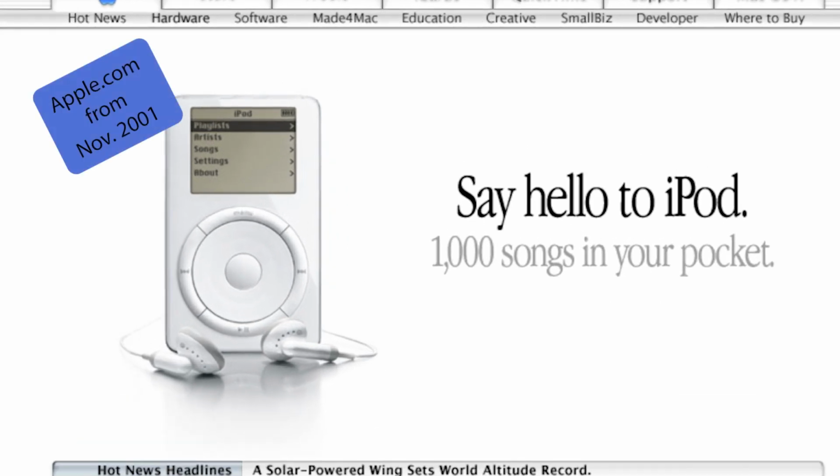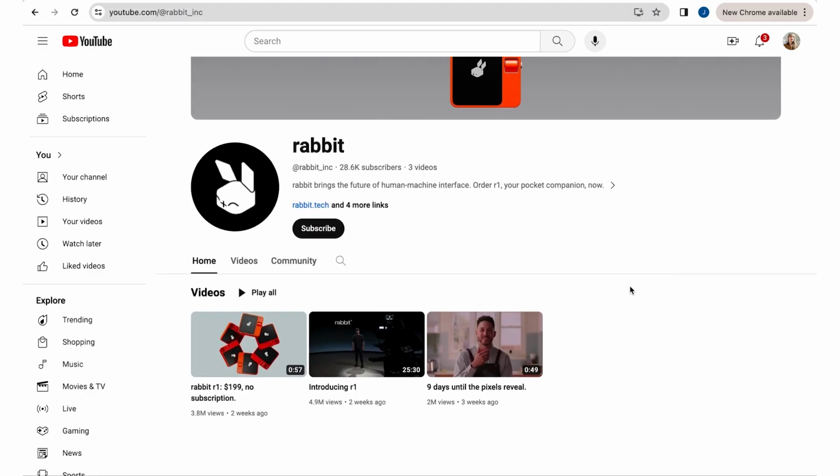I wanted that. And think about the features version of that. The features version would have just said 4 gigs of songs. But what is 4 gigs of songs? How is that any different? You're painting a picture versus just telling. And all that Rabbit has on their YouTube right now is a video from 3 weeks ago about 9 days until the reveal, Introducing R1 2 weeks ago, and then the Rabbit R1 no subscription.